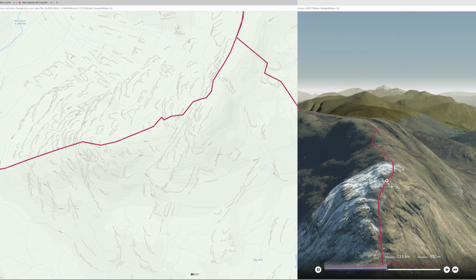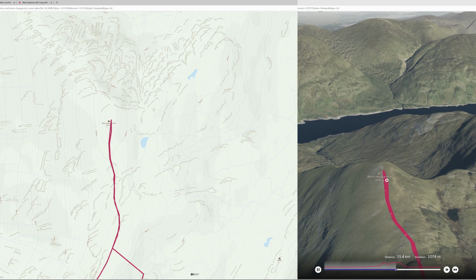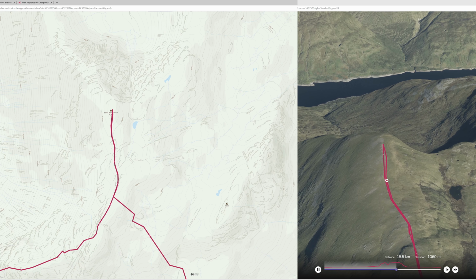Now, if you're wanting to follow the Walk Highlands route, you would now sort of drop down and head in an easterly direction across this area here. I have never done it that way. I've always gone straight back down to the road. You're going to head south.